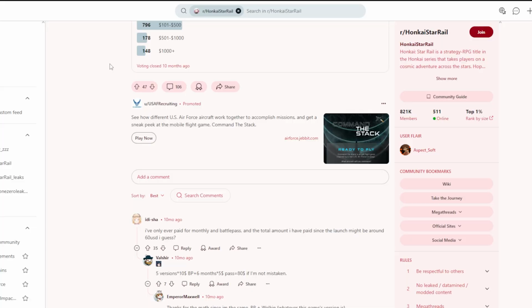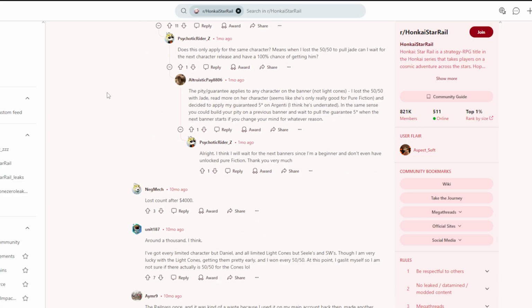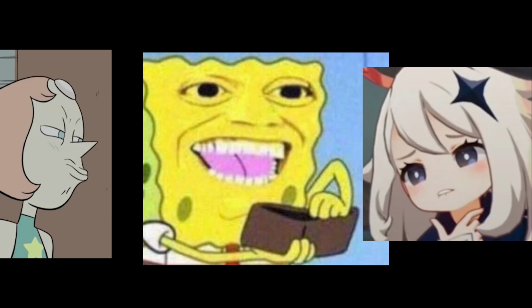Now, I'm only going to be talking about the most extreme cases because those are the only ones we're actually interested in, but I did notice that most people commenting under these posts had only bought the express pass and/or the battle pass. It seems like most of these players are low spenders, which would make sense because not everyone can afford to blow money on gacha games. Everyone I'll be talking about here are pretty much in the minority. Keep in mind that this post was made almost a year ago, so the game had only been out a few months at this point.